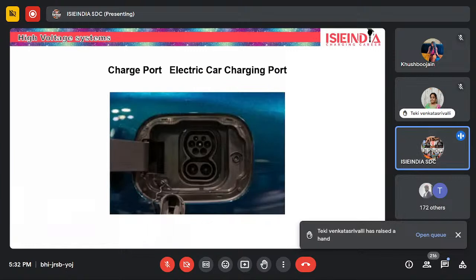Even the charge port also deals with high voltage. During the time of charging, the terminals, if it is a DC charging port, here we are seeing the combined one, CCS. In case there is a failure or faulty relay system inside the vehicle, there may be a possibility of high voltage on these terminals, because the DC cables connect directly from the charger to the battery.